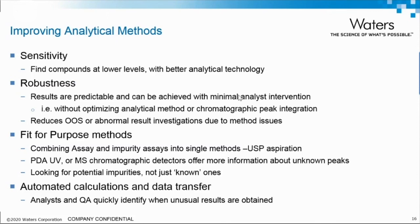And it should also reduce out-of-spec or abnormal results and the investigations you have to do because of method issues. We can also look at how we do methods, and maybe combining assay and impurity assays into a single method reduces the number of runs that somebody has to do in the laboratory. We can use orthogonal techniques like UV or MS to offer more information, specifically about unknown peaks, to be able to identify what they are. And if we can do more automation, then there's less checking, even in the result calculation area, for the reviewer who's looking at that data.